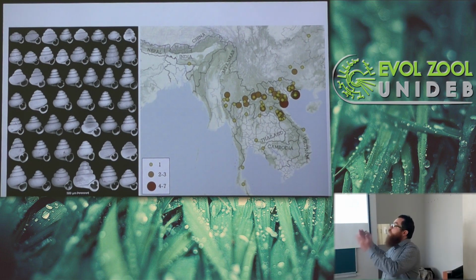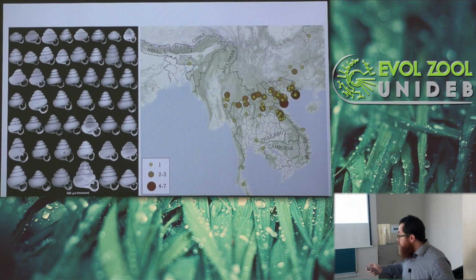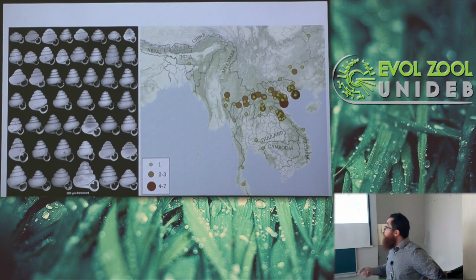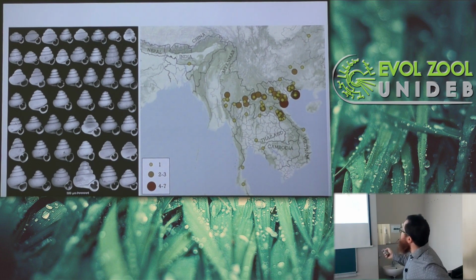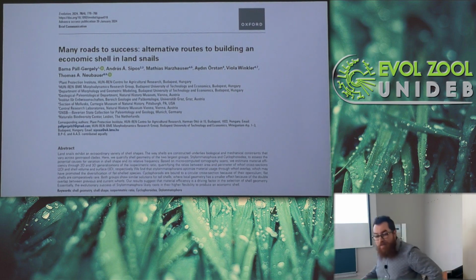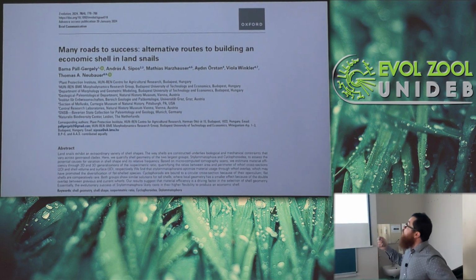Actually, why I would like to show this kind of thing is that it is still possible not just to describe 1 or 2 new species from here and there, but to discover an entire branch, an entire group of organisms which was practically unknown in Southeast Asia, and with a huge number of species. So this is not the paper why I'm here. This is the paper why I'm here. We submitted it to Evolution and it got accepted.